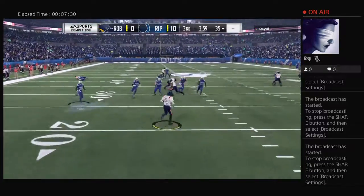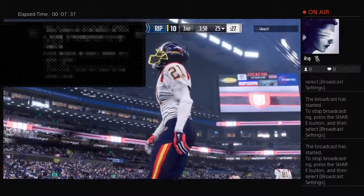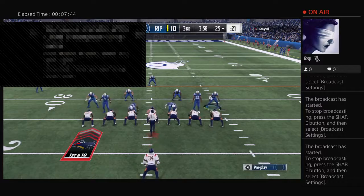This will be fielded at the 8. And not a bad return here. He gets it out. So here they come, the road team now getting the ball. They come out here with a 0 on the scoreboard.